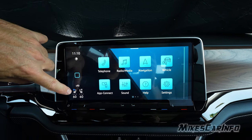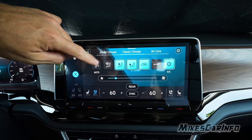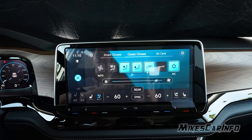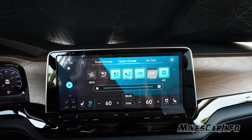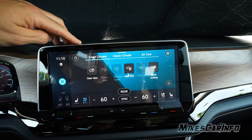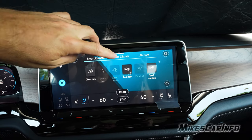Now if you go to the climate control, you just hit over here, and then you can change where you want the air to blow, the fan speed, and you can put it in automatic mode. You do have the smart climate, and then the classic climate, which I have on now. Let's go to the smart climate here. You set the temperature.